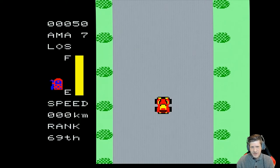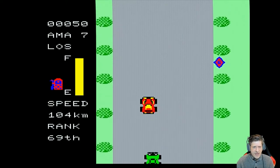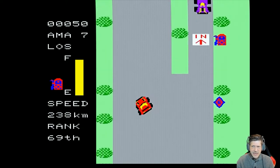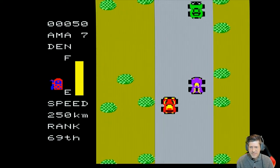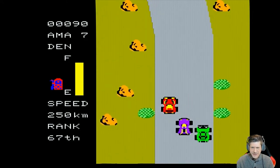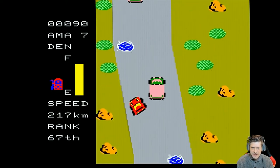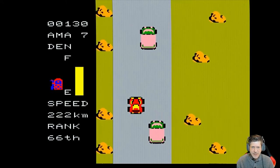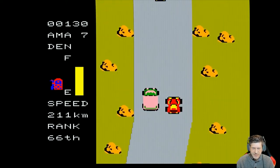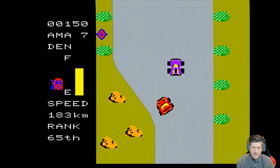This is not one of those games where you can actually sit there and talk while you're playing. You gotta kind of focus on it. But anyway, below that is my fuel gauge. Below that is my speed. And then finally, my rank. And of course, I want to be first. Right now, I'm 69th. This is not a game where you want to keep the pedal to the metal the entire time. Oh, I hate these trucks. It's a game where you're going to basically slowly plod your way forward while avoiding those really annoying pink trucks. I really absolutely hate those trucks. Really, I hate them.